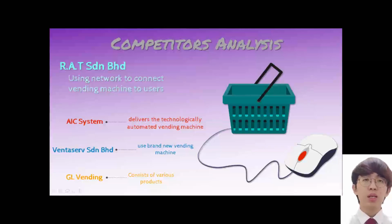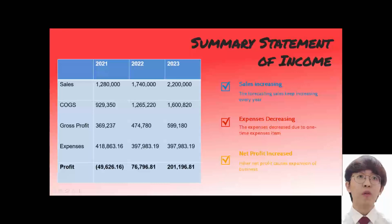The main reason is that the RT system is using the network, and they believe that in this modern society, network and convenience are the most important keys to becoming successful in this 21st century. So by using this network, RT Sdn Bhd believes that it could bring a lot of convenience to the user. So next we'll move to the summary statement of income.